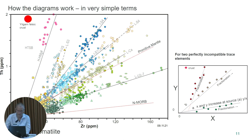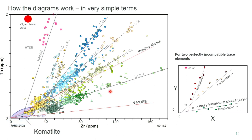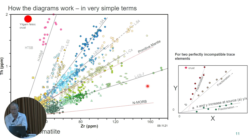And so if we look over here in the thorium zirconium diagram, these are our low thorium basalts. They're the most primitive basalts that we see in many Archean terrains. They plot on a straight line that projects back to the field for komatiites. So komatiites and these primitive low thorium basalts actually have very, very similar mantle compositions, which is quite interesting in itself. But the vast majority, 80% of Archean basalts, would plot in that field there.